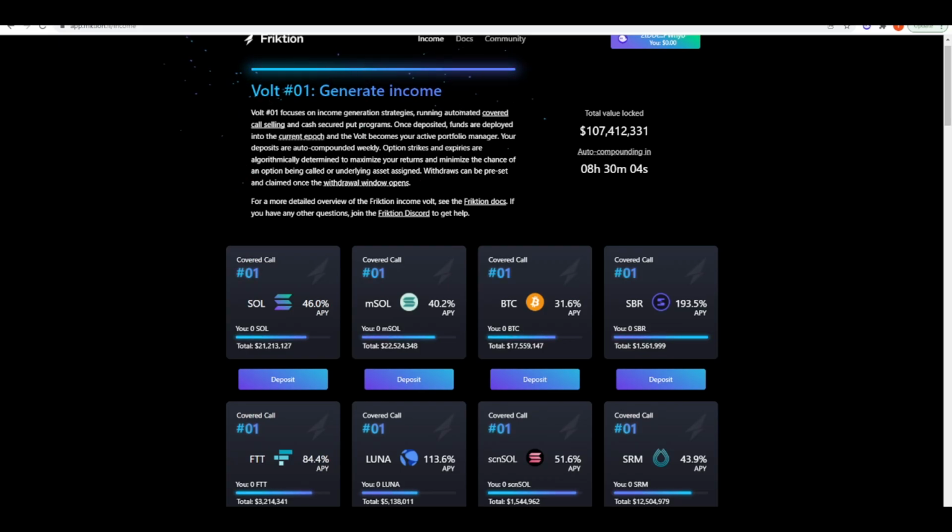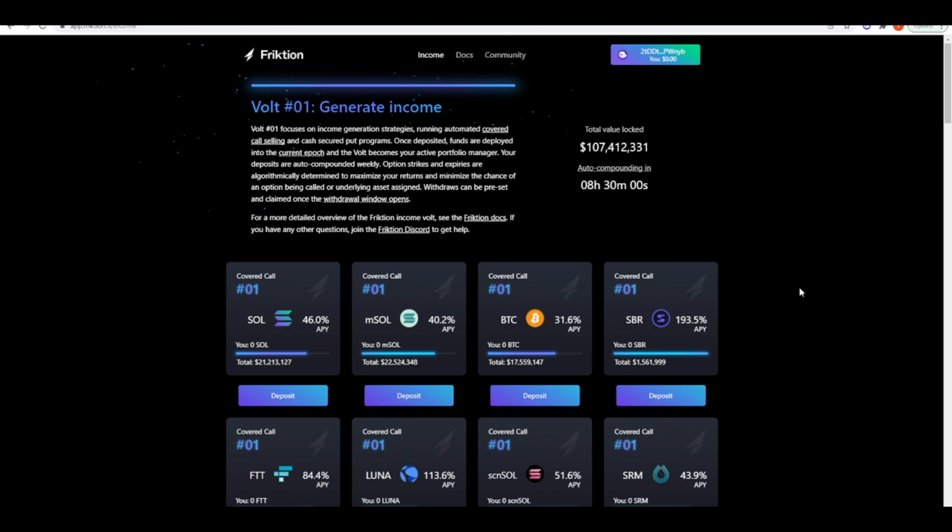That's one thing to note, and one risk of actually using Friktion Finance is that you are locked in for a week when you deposit your assets in there, and they actually are used to start generating yield. If you want to stay liquid, say for example you are going to get margin called, but you have your collateral in a Friktion Finance vault, then that's less than ideal. If you want to stay liquid, if you've got bills to pay, then it probably doesn't make sense to use Friktion Finance.